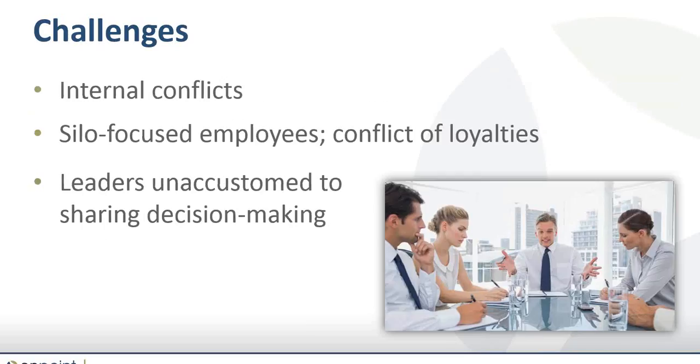There tend to be internal conflicts, and there can be conflicting loyalties. Even though we're supposed to encourage cross-organizational focus and cooperation, we still tend to find people are silo-focused and have certain loyalty to their functional, product, or regional group. Now, some of this is driven by the way in which the performance management system is applied. And just quickly, if we still establish goals and performance metrics that are driven by the function or the product or the region, it's going to be very difficult to focus your energy and attention on the matrix objective, especially if they are clearly at odds with each other.